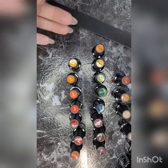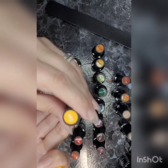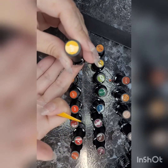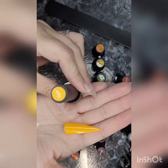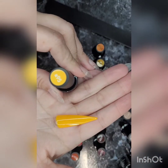Alright, so got them all out here. They don't have a color name, of course, like we've talked about before. They just have the number on top and the color swatch there. Can you see that? Can you guys see that? Okay. Anyway, this one is A95. And it is a yellow, nice yellow.